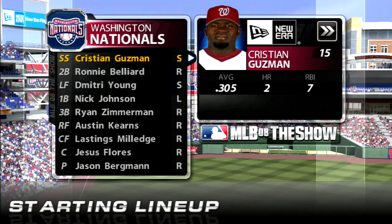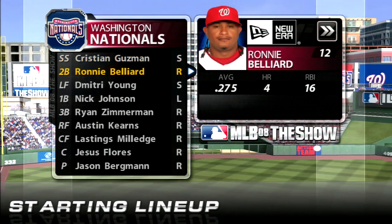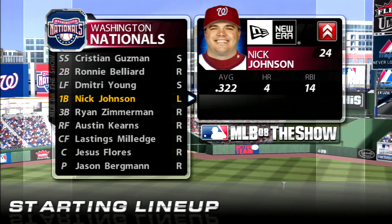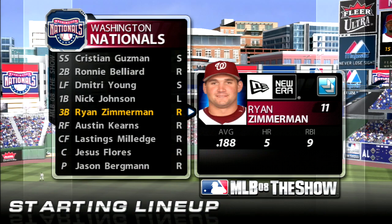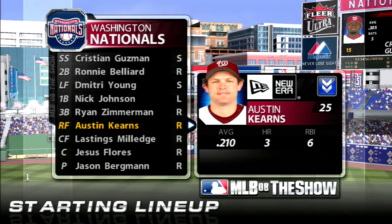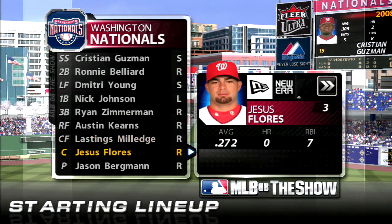And the starting lineup for the Nationals reads as follows. Christian Guzman will lead things off and be the shortstop. Ronnie Belliard will bat second and play second. Dimitri Young bats third and plays left field. Following him is Nick Johnson. He'll be over at first base. Ryan Zimmerman will bat next, really struggling against right-handed pitching, something to be aware of. Austin Kearns will bat next. Lastings Milledge, the center fielder, will hit in the number 7 spot. Jesus Flores will be behind the plate and hit 8th.